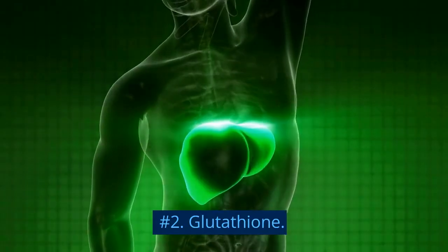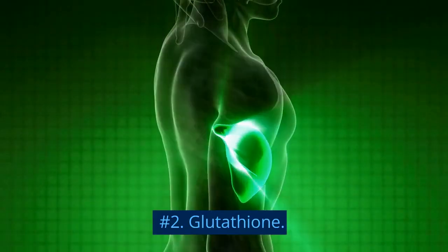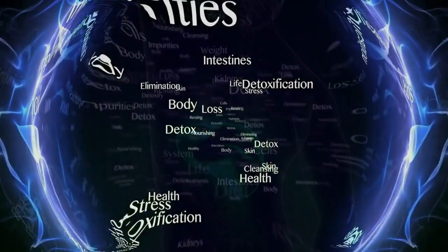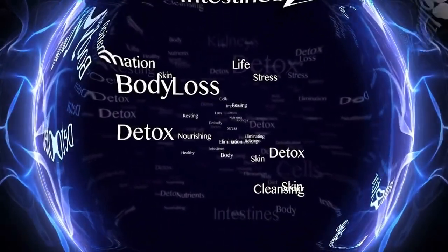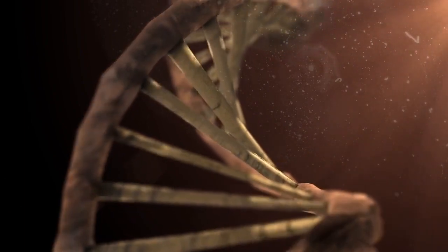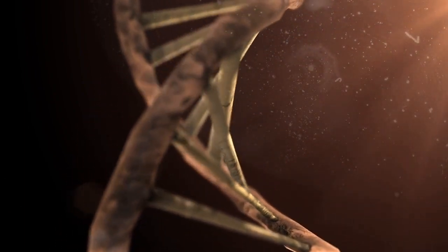Number 2, glutathione. This is a master antioxidant that's made in the liver, but drinking alcohol will deplete it really quickly. Research shows higher levels of glutathione are protective and useful as an antioxidant. It's a pretty simple concept because in prostate cancer patients, antioxidant defenses are low and DNA damage is high.